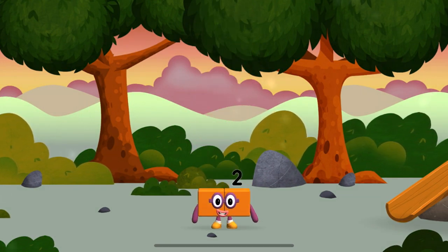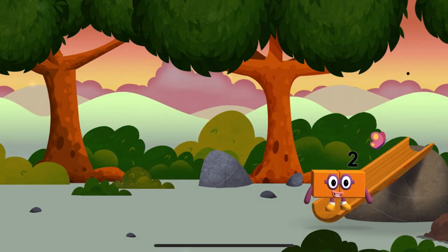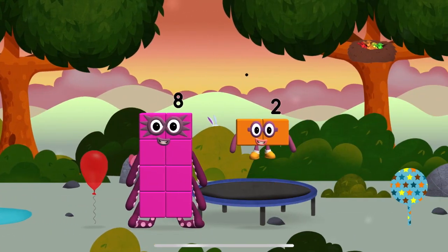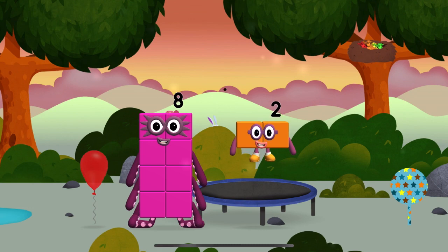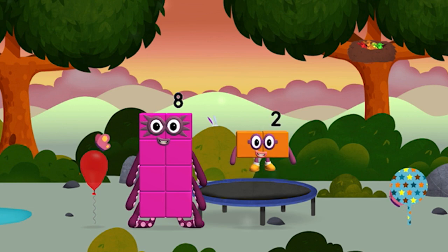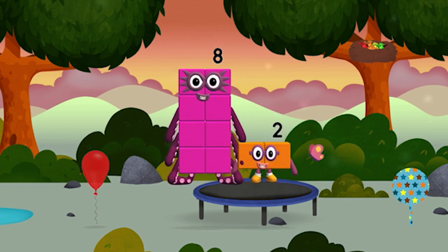The number block was hiding behind a tree! I am two blocks. I am two. How do you do? I am eight. This is great!